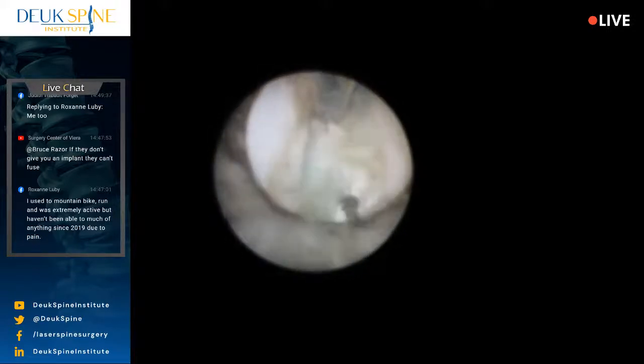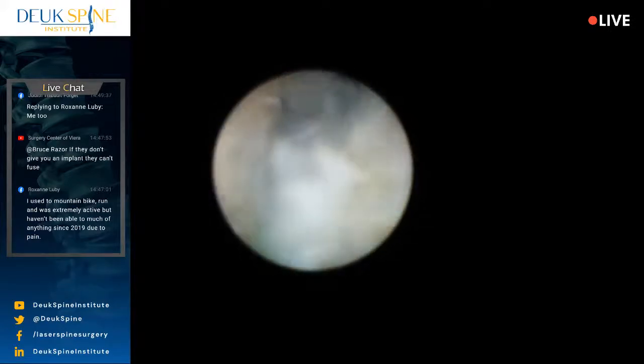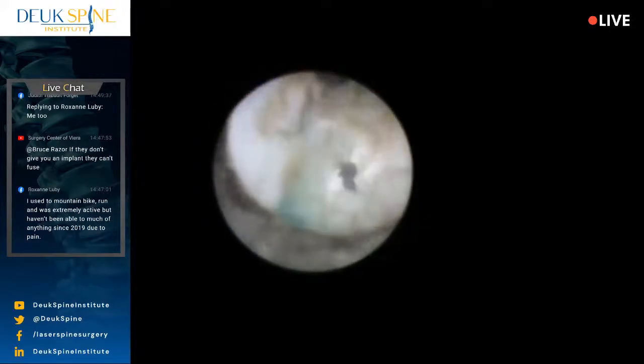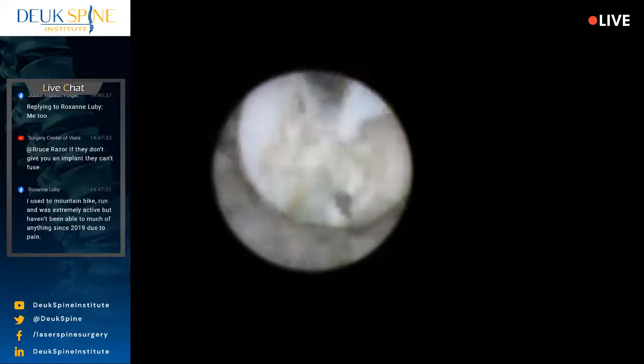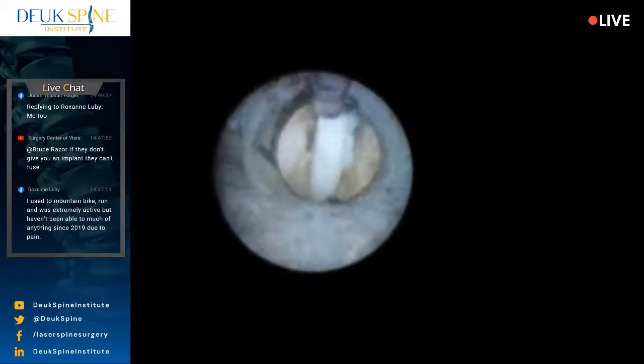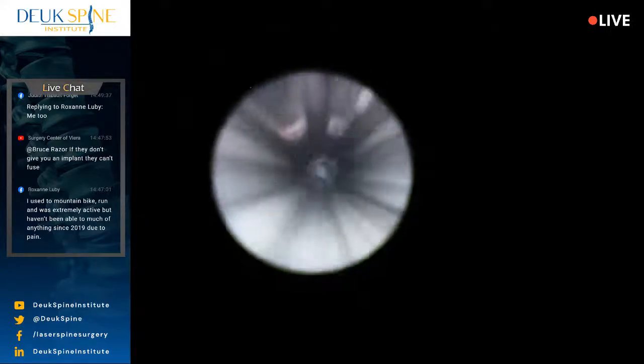There's a nerve root right there. See that whitish thing right there? Right there is the nerve root. That's the nerve root. And this is scar tissue sitting on top of it. Oh, look at that herniation that just came out. Oh, that's the Leviathan. That came right out of that foramen, right past the nerve root. That's the big bad one we've been waiting for.